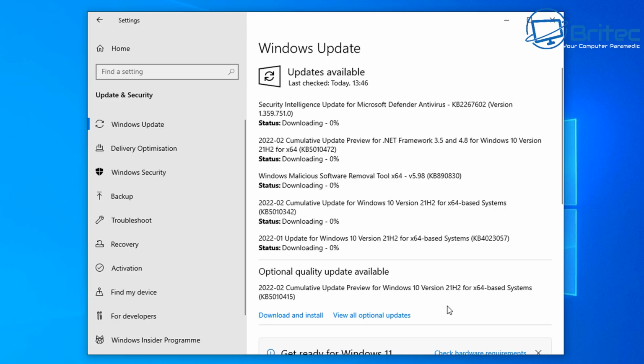I myself prefer to do a fresh install, but make sure that you do all of your updates like this first, because this is what Microsoft are saying you should do. So get to the latest version and get it all updated, and then you can move on to the upgrade process.